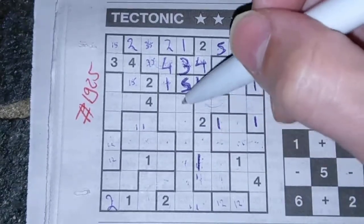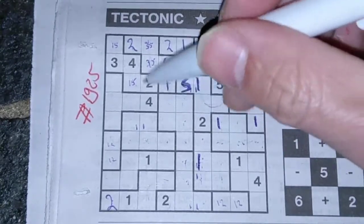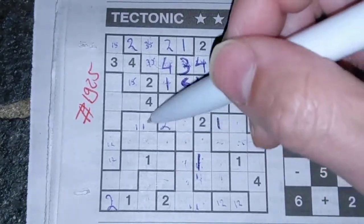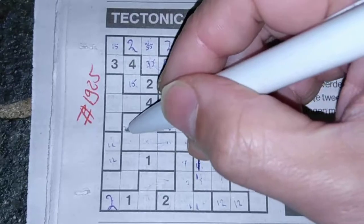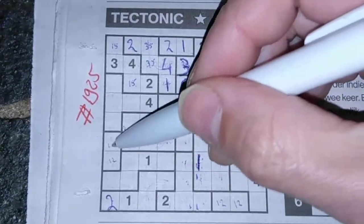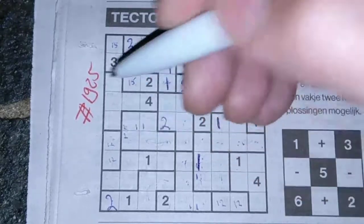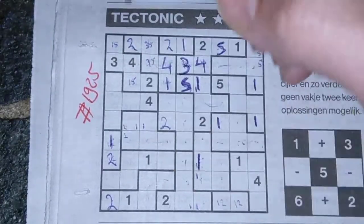Those 3 boxes cannot be a 2. This box cannot be a 2, so 1 box left for the 2 should be here. These 3 boxes cannot be a 2, so the 2 goes in those 2 boxes. That means that this box cannot be a 2, otherwise I cannot fill any 2 in one of those 2 boxes. So the 2 should be here, and the 1 goes there.